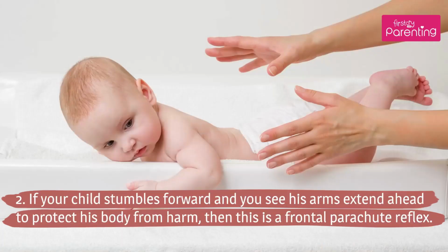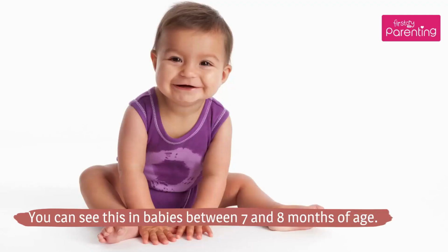If your child stumbles forward and you see his arms extend ahead to protect his body from harm, then this is a frontal parachute reflex. You can see this in babies between 7 and 8 months of age.